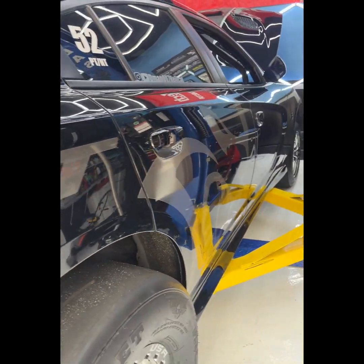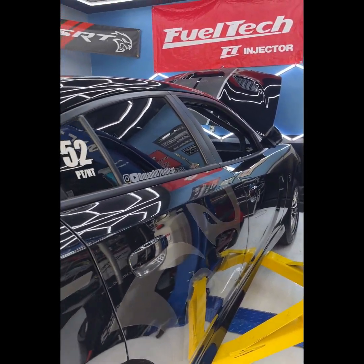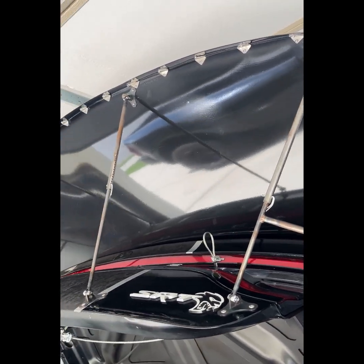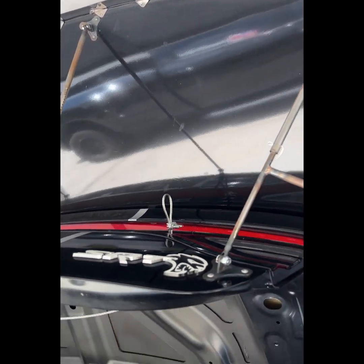And then kind of the back of the car. Oh yeah, guys, we are running Weld wheels, Mickey Thompsons, and then we've got Hoosiers up front. Okay, and then kind of the back of the car. What do you guys think about this massive wing? I still got to paint these right here. That's no big deal, so that's pretty easy. But look at that wing. That's just a small baby wing.